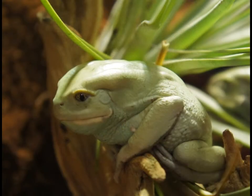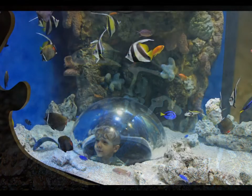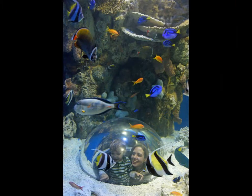This was called a monkey frog, and I personally thought he was the creepiest frog I have ever seen. The poison dart frogs were much cuter. Will had a lot of fun playing in this bubble on the bottom of this aquarium. And so did I.